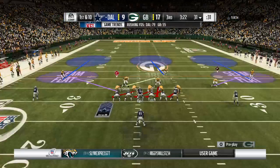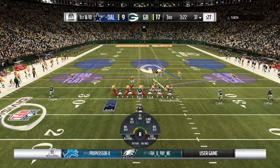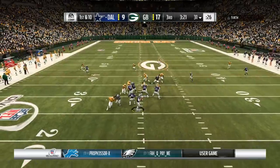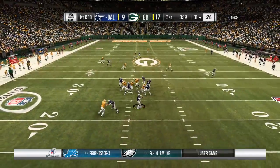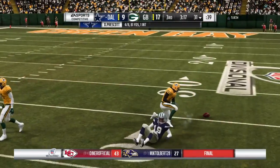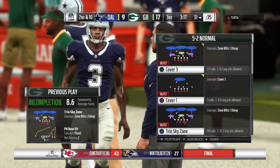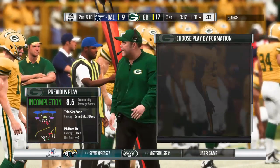So that didn't bother you too much last time? No, because it's exactly what you're supposed to do. You can't have good field position and not try to take advantage of it. Sometimes the defense makes a good play, too. He couldn't quite hold it. Got hit. Ball pops out. Incomplete.